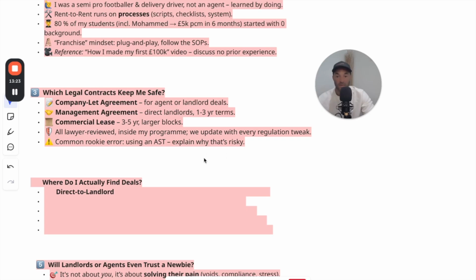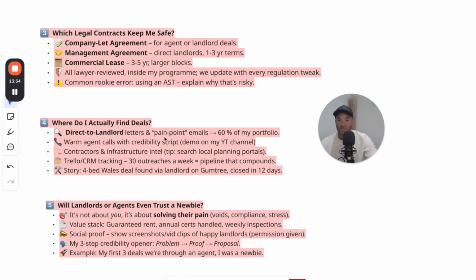So don't do this. The fourth question that I get a lot is, where do I actually find rent-to-rent deals? Well, I've got videos on this on my YouTube of how we find rent-to-rent deals, but generally speaking, you should be sending direct to landlord letters. In those letters, you should be pushing on the pain points of being a landlord. You should also email landlords. 60% of my rent-to-rent portfolio has come from direct to landlord letters. So you should definitely be using this strategy.